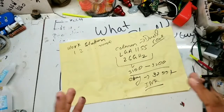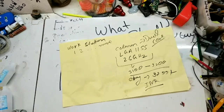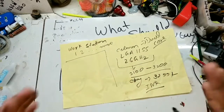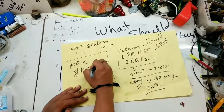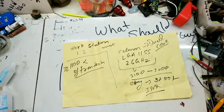For example, if you want to build a PC with a full budget range, completely low price, if you want to buy multiple PCs because you have more workers, you may require this kind of PC. Along with this, I will tell you even the best cabinet. You will get many kinds of cabinets, but you require a certain kind which is the best. So I'll prefer the 1100 rupee cabinets of Frontech. Just 1100 rupees.